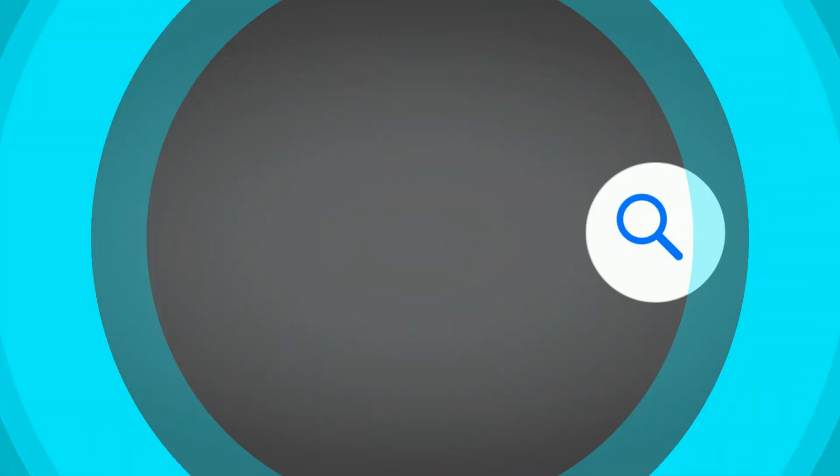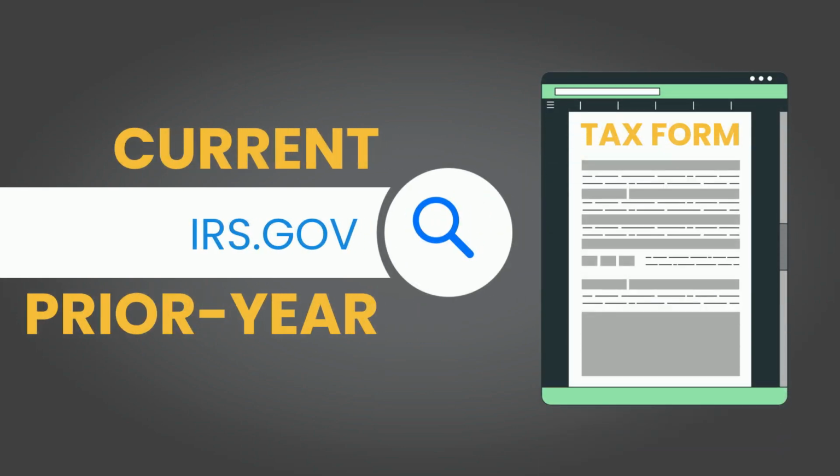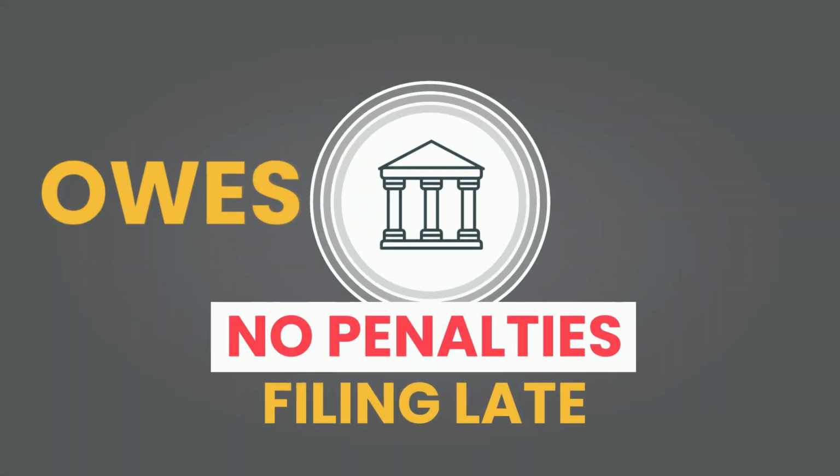The average unclaimed check was $879. You can find current and prior year tax forms on the IRS website if you didn't file for a year in which you're owed a refund. There are no penalties for filing late if the government owes you.